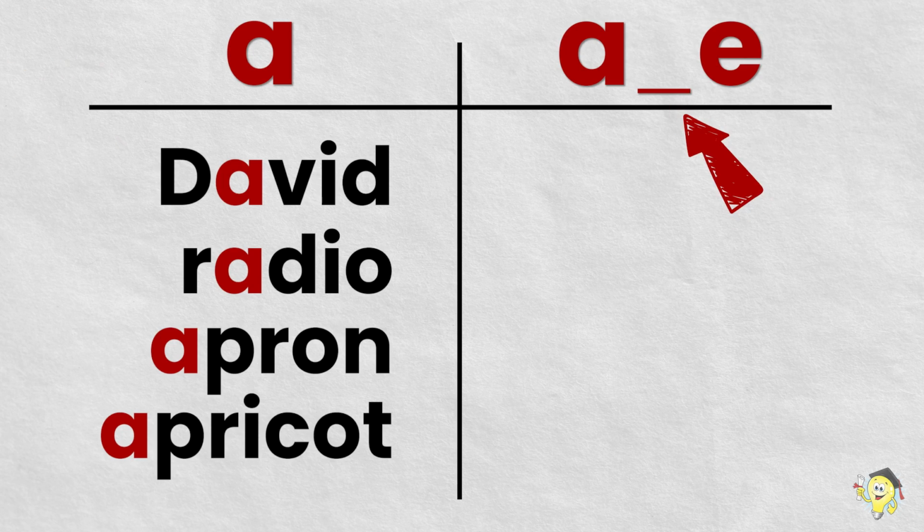That blank space or line is where another letter, a consonant, goes. You may notice that magic, silent, or bossy E hanging out at the end of the word. We'll explore silent or bossy E in another lesson. But for today, it's important to know that when E is at the end of a word, he is silent and doesn't make a sound.